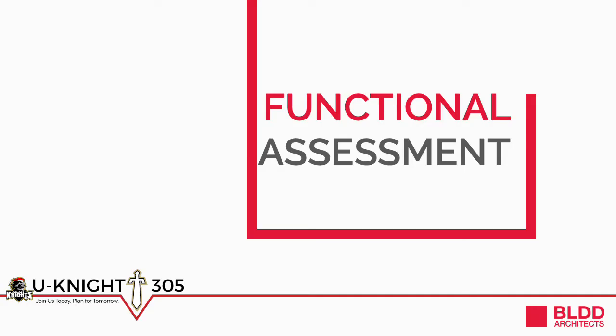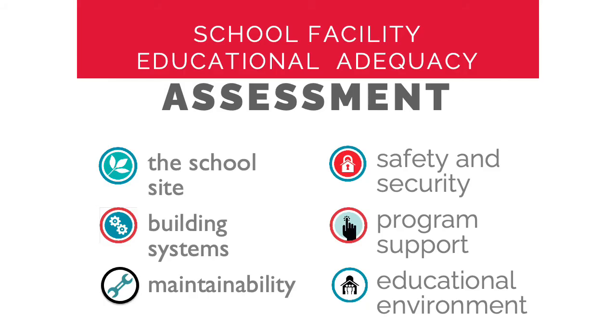Thanks, Scott. Now, as Scott mentioned, we're here to understand how our facilities can best serve our students, not relative to how nice the exterior is or how leak-proof a roof is, but rather how well it supports programs and our kids. In order to do that, one of the first steps we took when kicking off this process was to evaluate where we are related to the functional performance of the existing buildings.